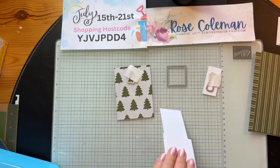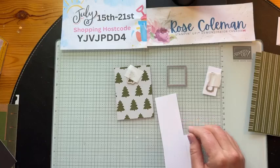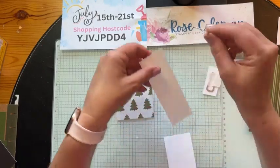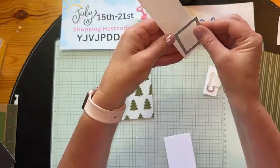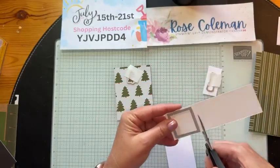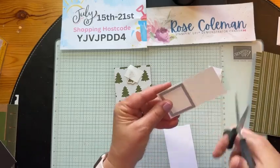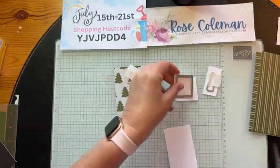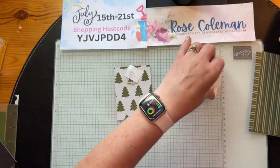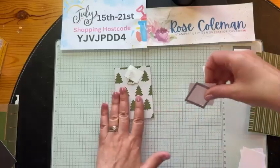Okay, so I'm just going to bring in some more scrap paper for my squares here. All right. And this can fit through the mini boss as well. So if you've got the mini boss, you can go ahead and use that for these dies, because you got lots of room on your platform. So I'm just going to cut my squares here. And so there we go. We got 3 squares and 3 rectangles for my banners.